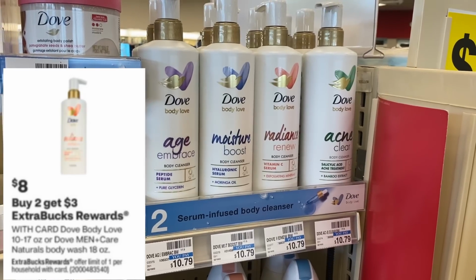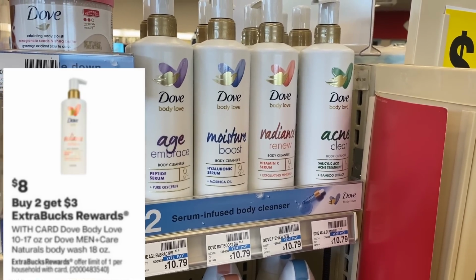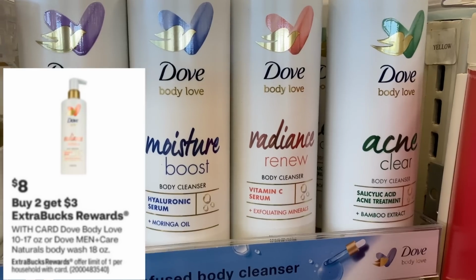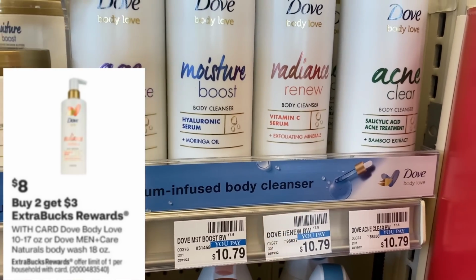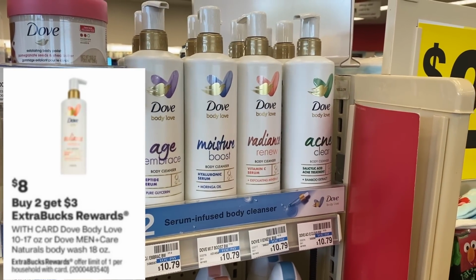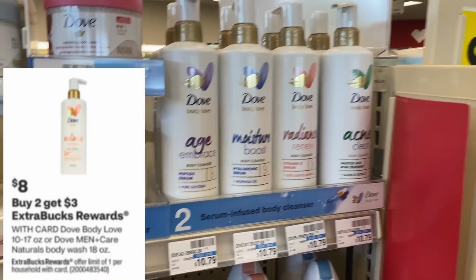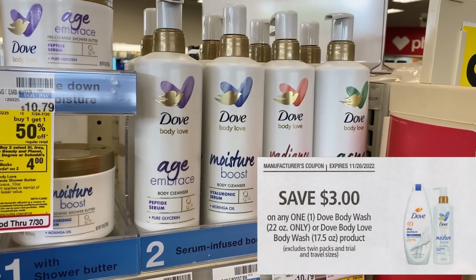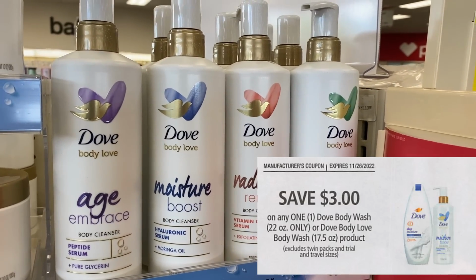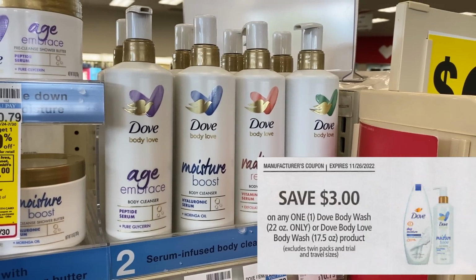If you like Dove Love, this is a good deal. Now, these body cleansers are on sale, $8 each. They're regularly $10.79. They're also on promotion for buy 2, earn a $3 extra buck. So you can go ahead and grab 2 of them. We do have this $3 off 1 coupon, which is valid through the 26th and is a limit of 2.